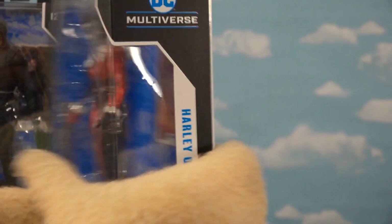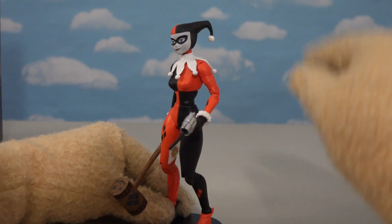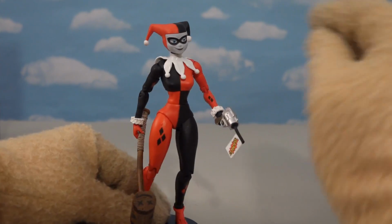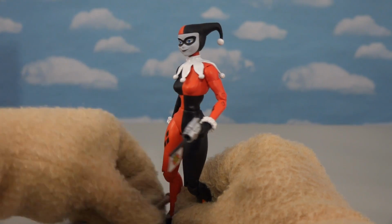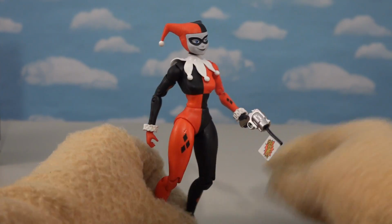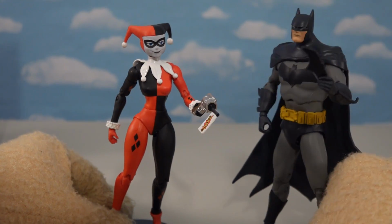This is the classic Harley Quinn from her comic book there. So yep, let's get her out of here, because everybody just loves Harley Quinn. And this is another amazing figure that they did a great job on, because she looks just like she does from the comic book. Nice, and she comes complete with that big old whacking hammer. Which looks great. And it's got that little face on it, and she comes complete with that gun too. Bang!